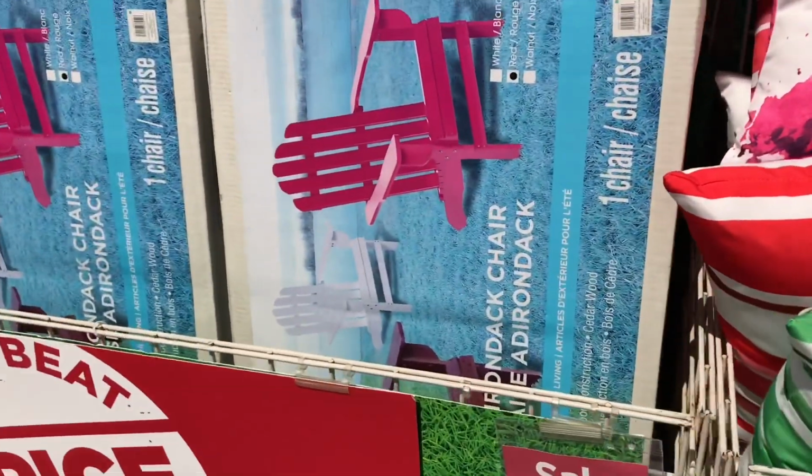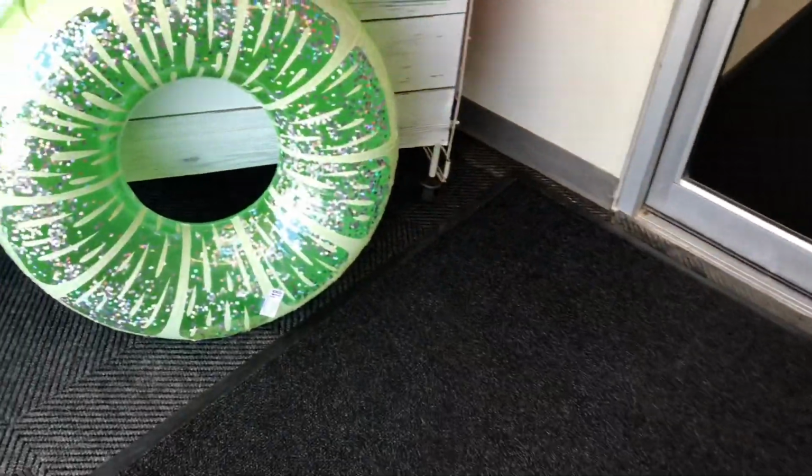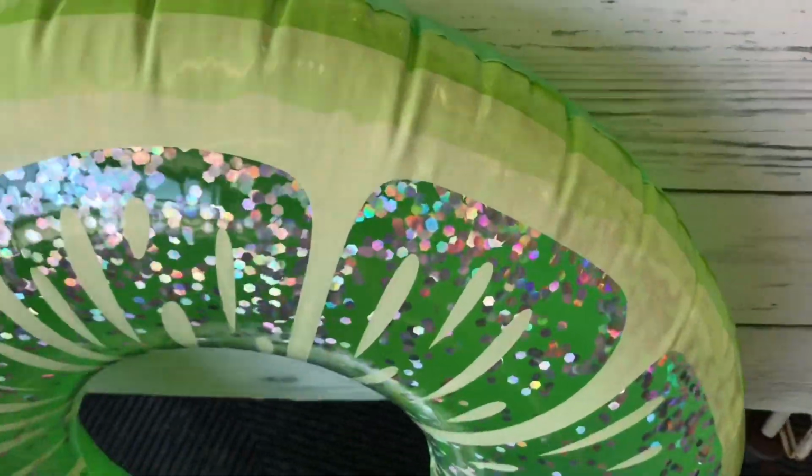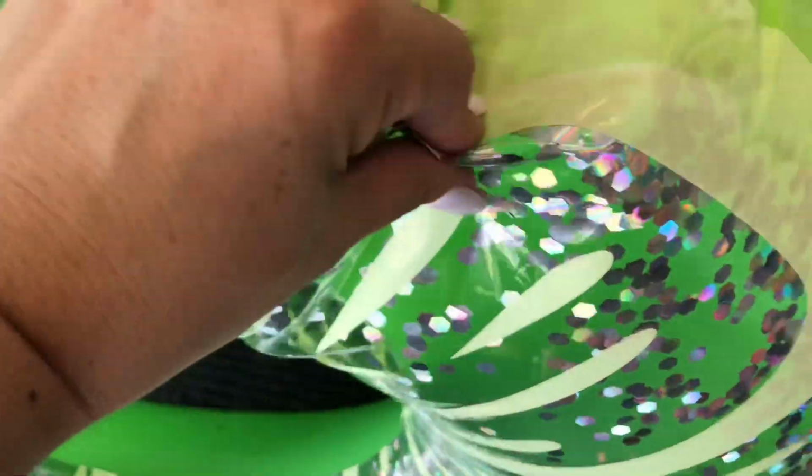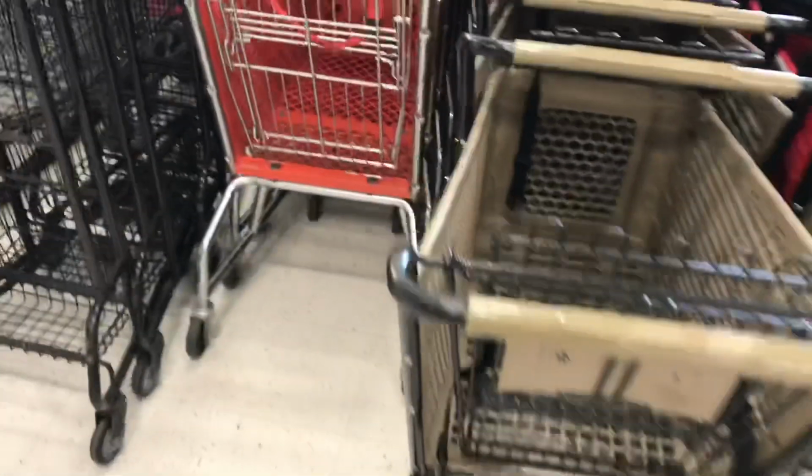I want to see what they have inside, so we'll go together. Ooh, sparkles, glitter. Does it move around? Don't think so. It seems like it's fixed in there, or somehow the air pressure kept it in place. I'm gonna grab a buggy because you never know what you'll find, especially if there's clearance items.